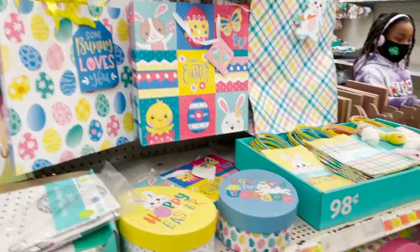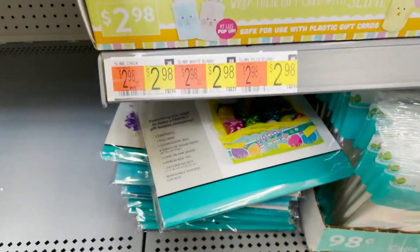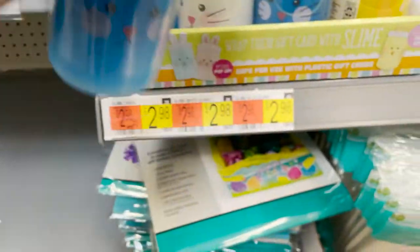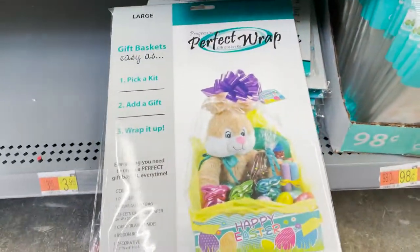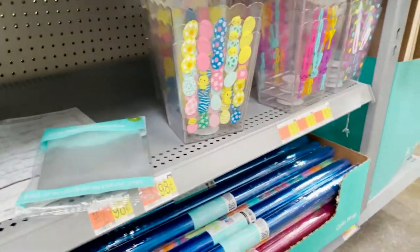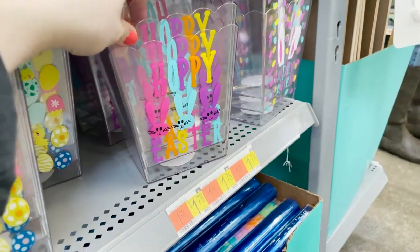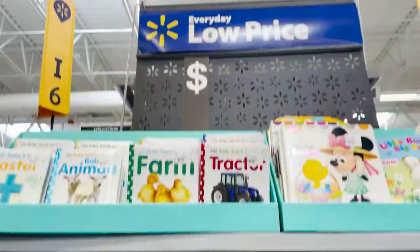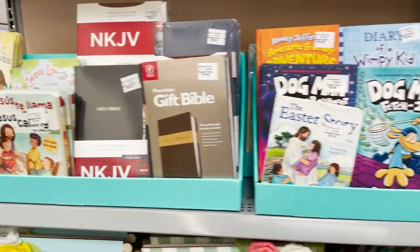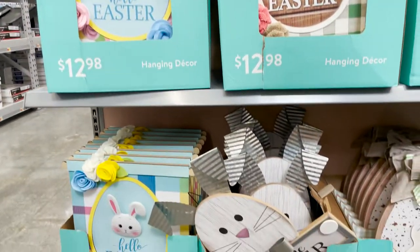And then your bags and little boxes. And this looks like slime. You can make your own basket. And then the cellophane. Super cute, only $1.78. And your door decors.